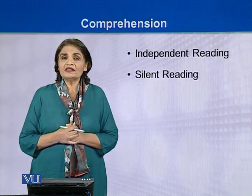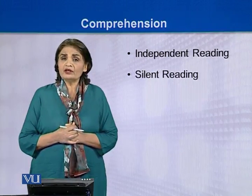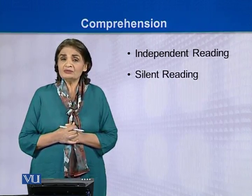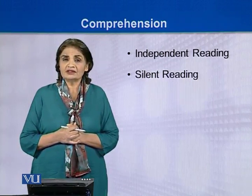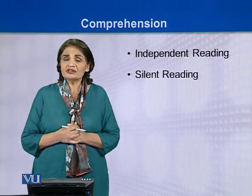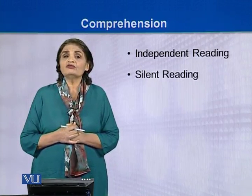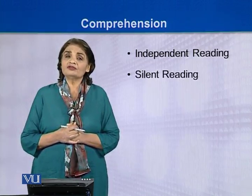You will see an example of silent reading in the classroom, very well managed by the teacher in the video clip that is going to follow. So please make a note of it, that both the silent reading example and the independent reading example are there for you to make it possible in your classroom. Inculcate the habit of reading amongst your students and reading in different manners.